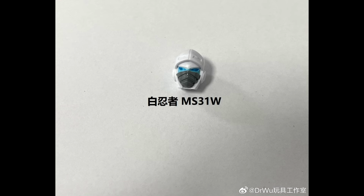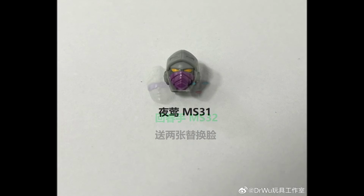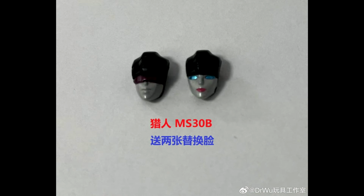So yeah, this is from the RC mold from Dr. Wu and Mechanic Studios. I think from last year, they had the Shattered Glass version, they had the Nightbird, they had a white ninja version and everything. So if you want some free heads, reach out to your agent, whoever you bought it from, and with the order number, they'll send you out some new stuff. So really good stuff. Great head.